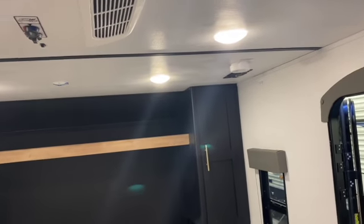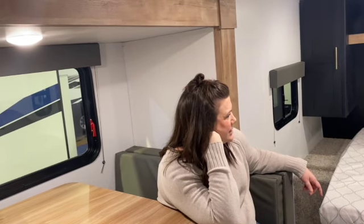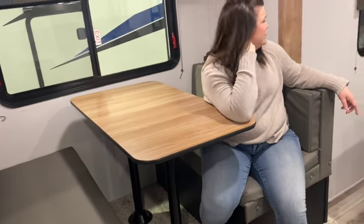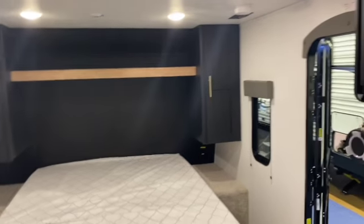I don't think Grandma would... She might not like all the black. I like black. It could always be repainted, if we wanted to lighten it up, if we get one that was used and we could repaint it.